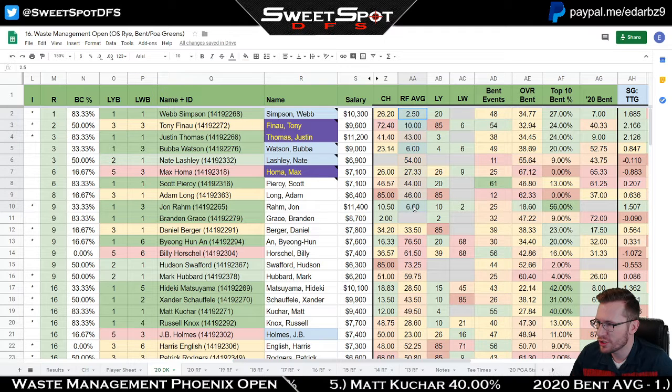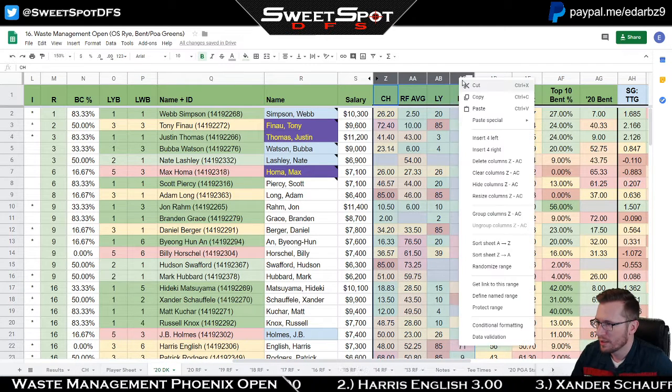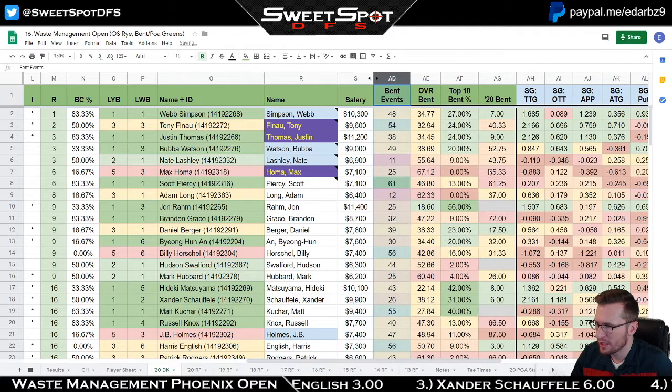Recent form average, never really looked that far into it, but wanting some or just decent recent form average definitely helped. I'm going to go ahead and hide this information and look at the Bentgrass.